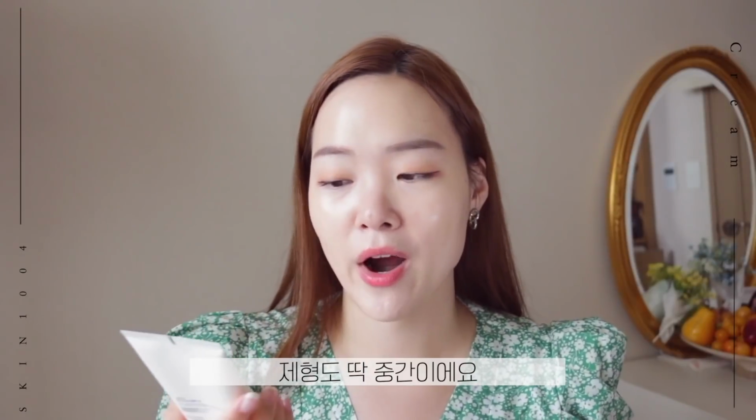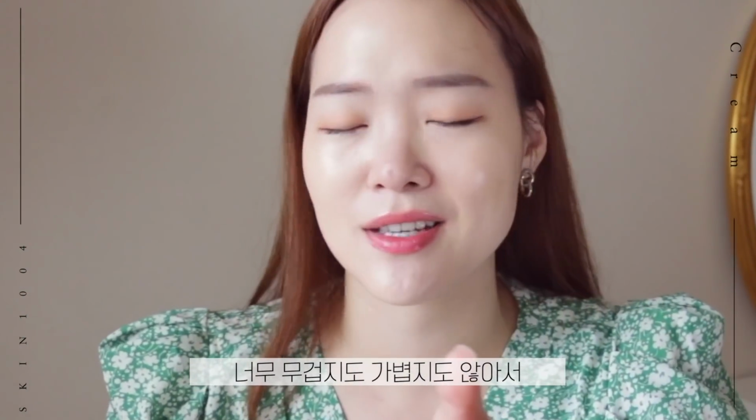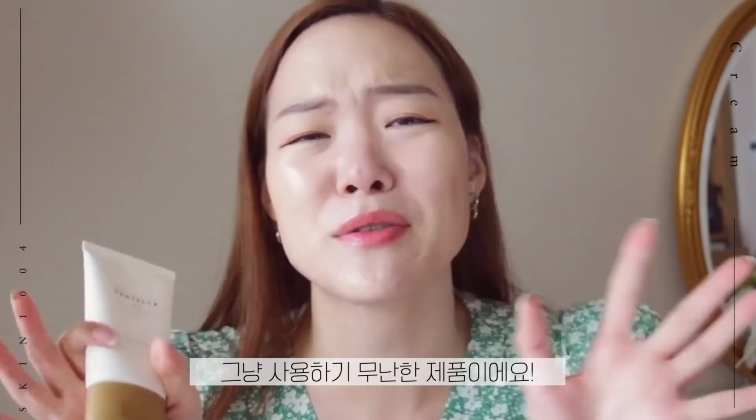And this is a cream where it has a texture that falls right in the middle of the spectrum. So it's neither too heavy, neither too light. It just sits right in the middle. And that's why I think this would be a great cream for a lot of people to use. It's not too fussy, it's not too fickle, it's not too difficult to work with. It's really, really easy to work with.